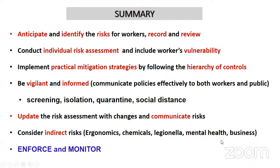It affects their mental health, and even at work, just the anxiety or the fear of being exposed can affect our mental health. And lastly, business risk also, because indirectly it can be affected if workers get sick and they stay at home and production is halted, that can affect the business as well.